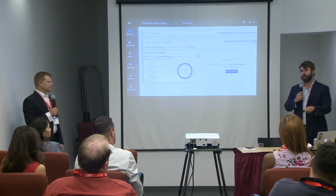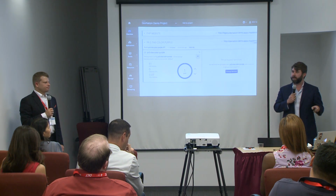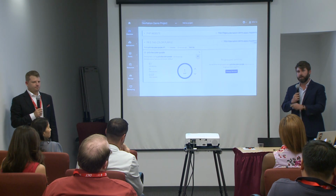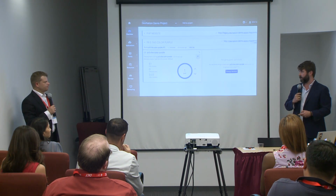But all of this was done without having to touch OpenShift or GitHub at all. Developers just did their workflow. They just did their commits and did their work, and the two tools instrumented everything for you.